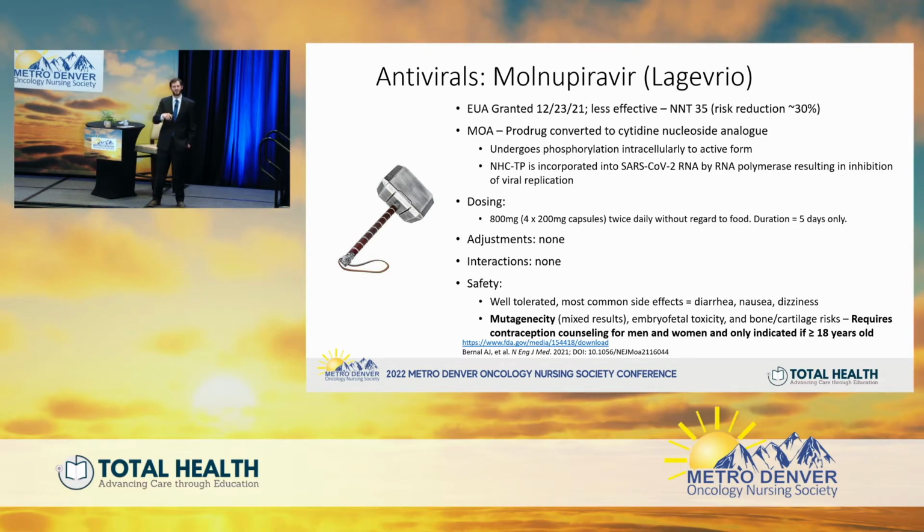So the unfortunate thing is, based on the trial data with molnupiravir, it was shown to be less effective. So about a 30% risk reduction for hospitalization at 30 days. So not as good as some of our other therapies we talked about in the kind of 80% risk reduction range. Number needed to treat 35, quite a bit higher than previous.